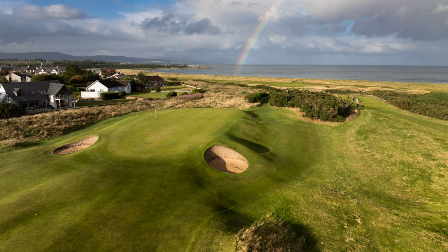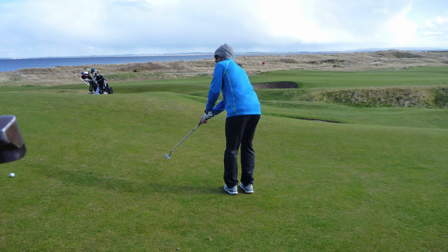It's a perched up green with massive fall offs on three sides, kind of like Cruden Bay's number 2. I mean, literally hitting this green seems like it's impossible. It has a false front that funnels shots down into two deep bunkers on either side of the green, and they really stand out in the fairway. It's like, how am I going to hit this green?